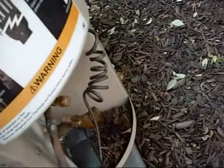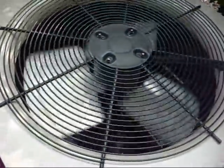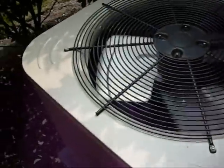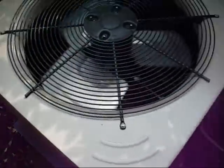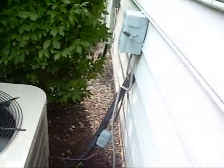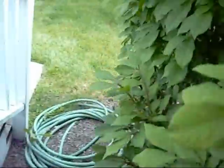No name. It's listed as a central air conditioner. Model number. Brand this unit is, it would be greatly appreciated. Because I'm a little annoyed that I had to wedge behind this bush to get back there, only to find no brand name.